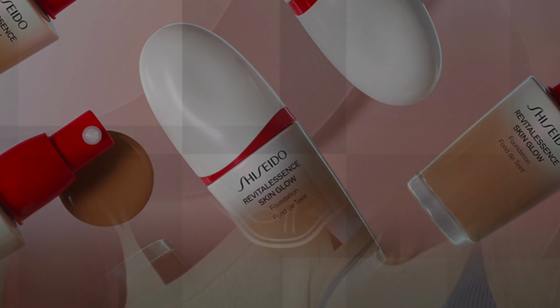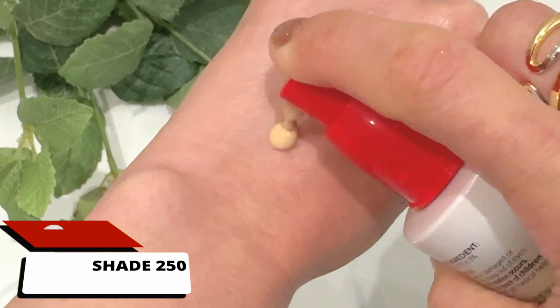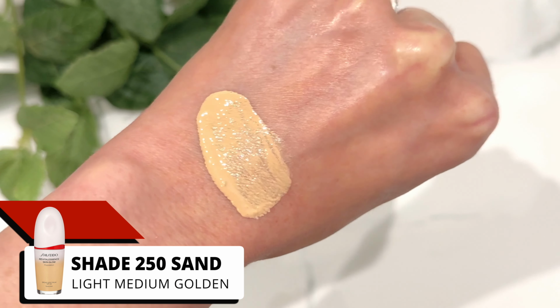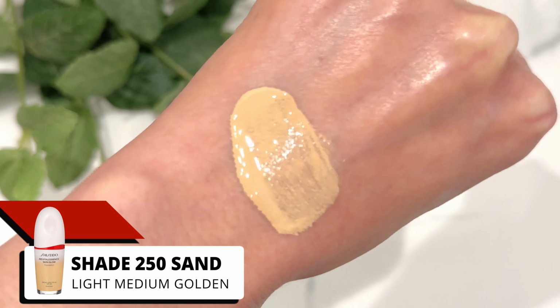Now, this is available in 30 shades, and I went with 250 Sand. I have used more of their neutral shades in the past. Oh my gosh, I did a Shiseido video a long time ago. It's been a while since I've used their products, but this looked like a pretty good shade. I didn't choose this one last time, so I think this one's gonna be a better match for me.